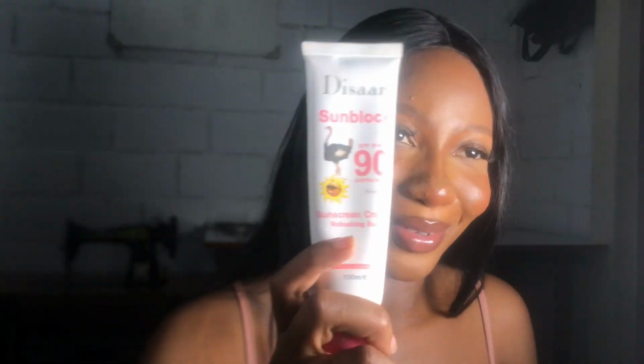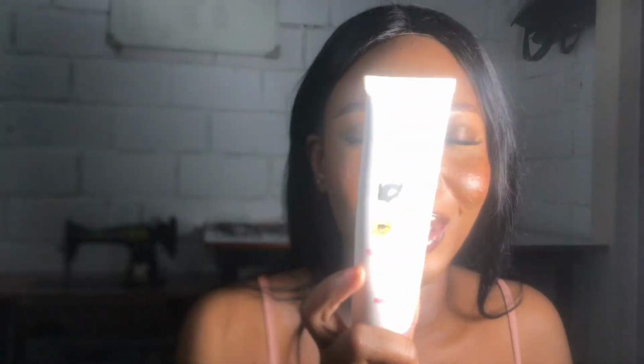I hope it was helpful, and please do not buy this sunscreen. I will keep saying it until it gets to everybody's ear. Do not buy this sunscreen. If you're a woman of color, this is trash. Do not buy it. See, my neck is still with the sweat, and this illuminate is giving what it's supposed to give.